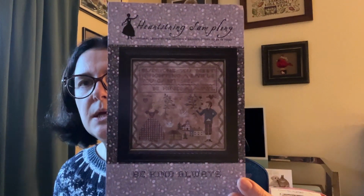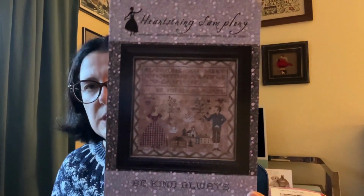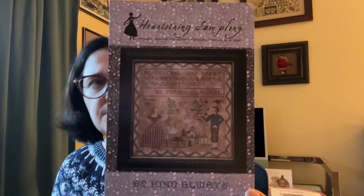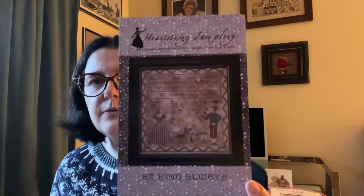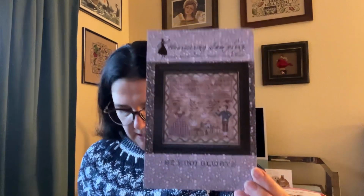This was my first WIP and the first start. Next day, on the 2nd of January, I started another one, which I planned before. It's Be Kind Always by Heartstring Samplery. It's not a new one, it's from 2017. I really like it. It says, everyone you meet is fighting a battle you can't see, be kind always. And I started that the next day after New Year with all called-for threads. It's Gentle Arts and Classic Colorworks.